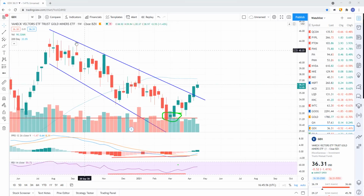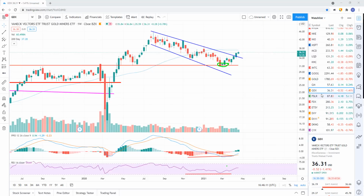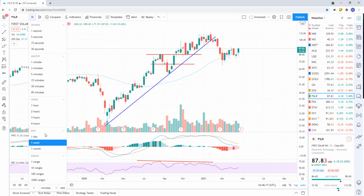And then here's the miners. And this is a weekly chart on the miners. Clear breakout on the GDX. So from my perspective, the miners are starting to front run the metal and break out. That's why I think the metal is going to break higher as well. So I'm bullish and long pretty much across the board on gold proxies. All right, let's go back to the daily.